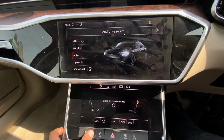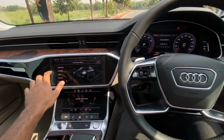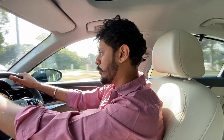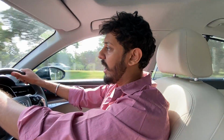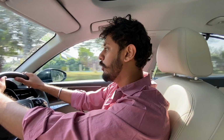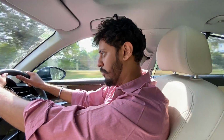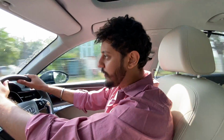It further gets 4 driving modes, which includes eco, comfort, dynamic and auto. Now this is one of the very few cars where I found that the eco engine was also very peppy, and there's no lethargic throttle response in the eco mode, although you won't feel much difference between the comfort mode and the sport mode. Yes, the throttle responses are not that different in both the times.